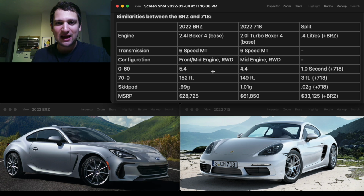You're only looking at a second here, and you know what? For the price difference that we'll get into in a second, the 718 isn't twice as fast as the BRZ, but it is twice as expensive. So, points for the Cayman here, but guys, we're talking about a sub $30,000 entry-level sports car here. This is not bad. This is starting to look really, really good.